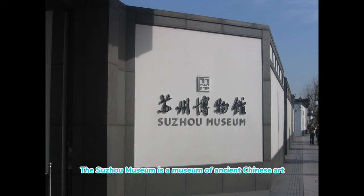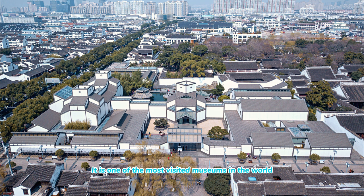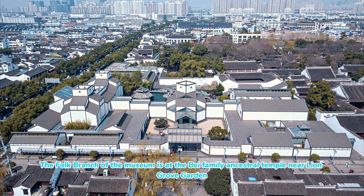The Suzhou Museum is a museum of ancient Chinese art, paintings, calligraphy, and handmade crafts in Suzhou, Jiangsu, China. It is one of the most visited museums in the world, with more than 2 million visitors in 2018. The folk branch of the museum is at the Bei Family Ancestral Temple near Lion Grove Garden.